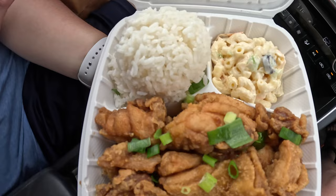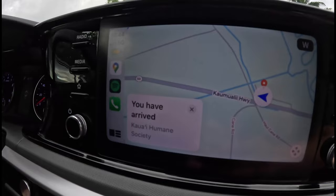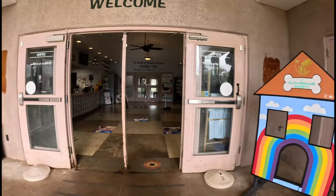We had plans to go on a hike today, but why not invite another buddy to come along with us? We stumbled across this unique program at the Kauai Humane Society to take one of their shelter pups out on a field trip for the day.